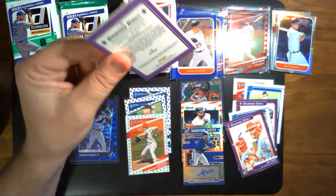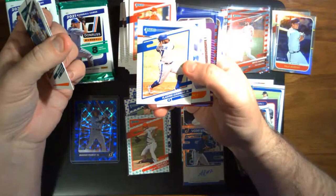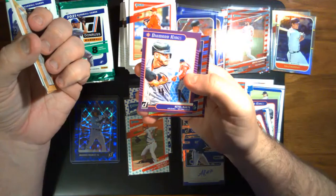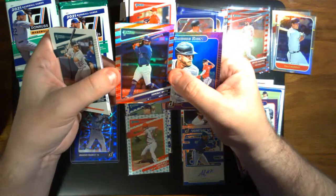Ramon Laureano, Oakland. Amed Rosario for Detroit. George Brett, retro. Vladimir Guerrero Jr. There's a Sammy Sosa. I'm guessing that's a variation since it's got the slugging percentage there. Ketel Marte for Arizona, Diamond Kings. Dominic Smith, 1337. It's got a little gash there on the foil, just like that Dell Murphy did, unfortunately. And a Ketel blue hollow foil.